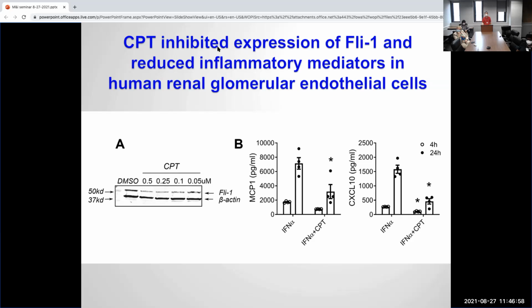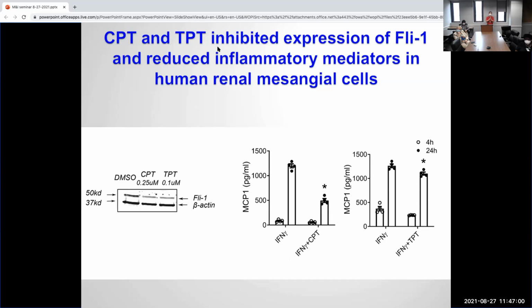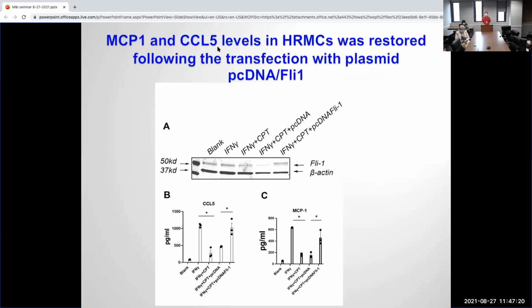which is also called IP10. And then we measured another, human primary renal mesangial cells, and we treat with CPT or TPT. You can see they significantly reduce MCP1, and with TPT they reduce less than with CPT, but the difference was also significant. Then what do we measure? Okay, I think Dimitri's question maybe this part answers.